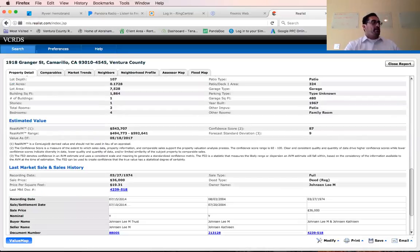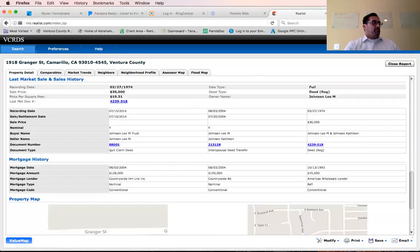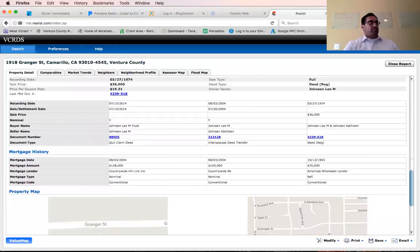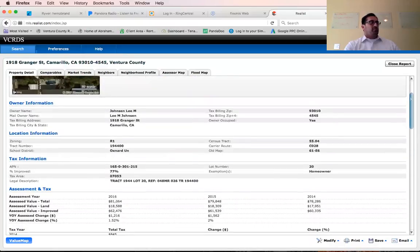Then as we go down, you'll see who it's titled under and the last mortgage they took out. The last mortgage they took out was in 2004 for $128,000 through Countrywide Home Loans, and then it gives you the map. Now, I bring this up because I look at this part here, the real quick AVM, which gives me a guess of what it's going to be.